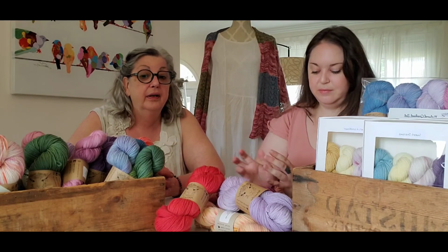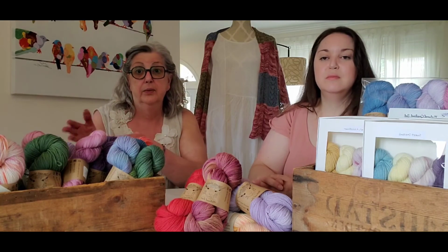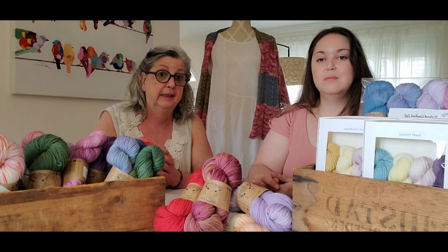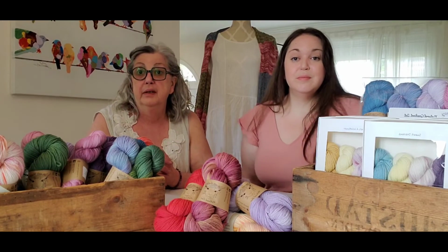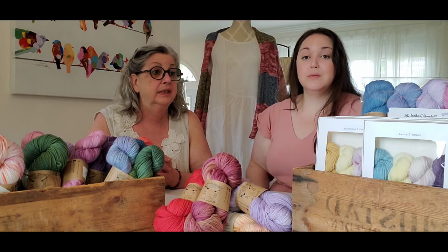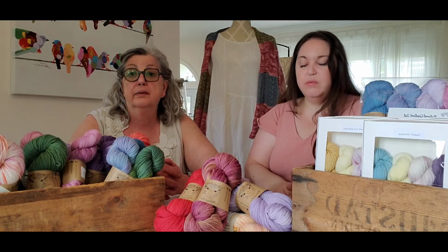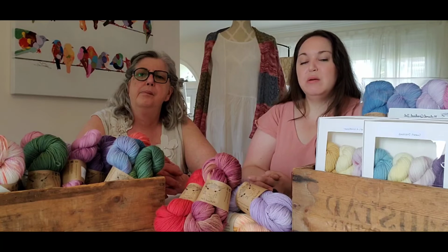Yes. Now, our colors are rotating quite quickly so that we're getting new ones as old ones are gone, because some of the colors that you might want to use that were previously on the website, where there's only one or two left of, they may be available at one of our retailers. So I know that a couple of retailers have mini sets, gradient sets, and for sure, even the sock sets, right? So there is a list of retailers on our website. Look for us at a yarn shop near you.